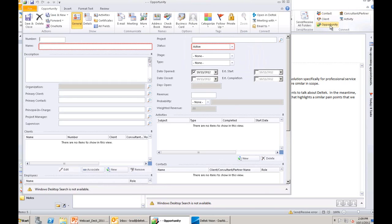Now a few things to make clear about Connect for Microsoft Outlook. The security roles that you have set up in Vision are enforced in Outlook as well. So if the user doesn't have access to a specific record in Vision, they still won't have it in Outlook either, so there's no concern there. Also, you can see a few of the boxes here have red outlines around them. That means that they're required fields in Vision, so they're required fields in Outlook.